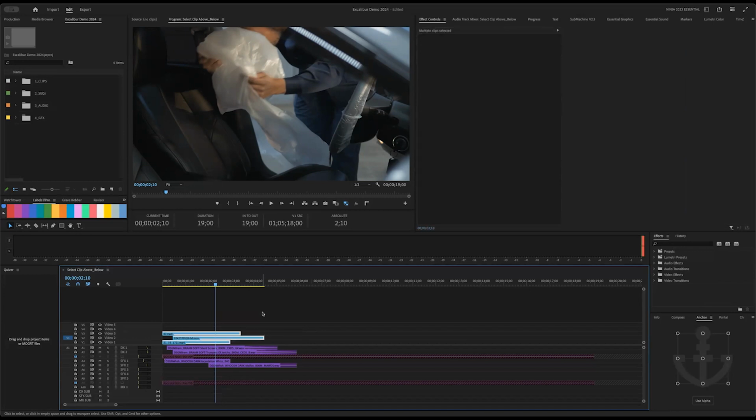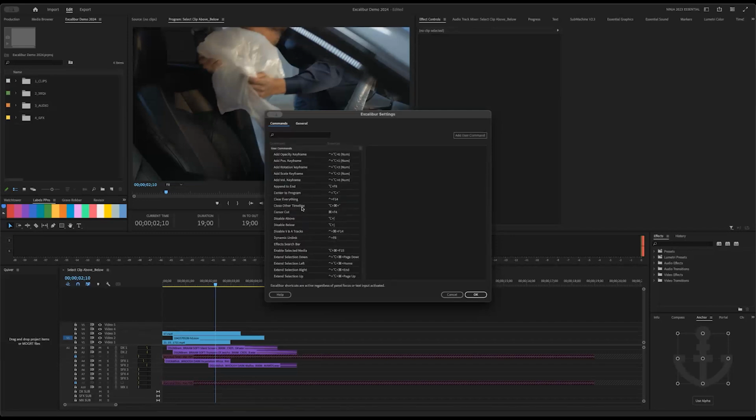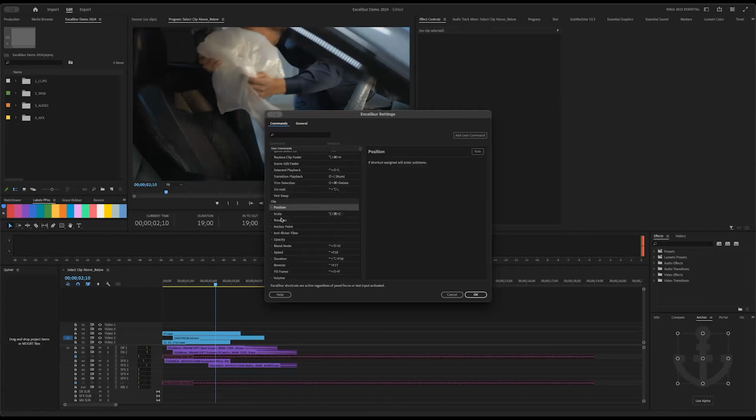And all I'm doing is just hitting a keyboard shortcut. And I can do that. And if I go into my Excalibur settings, I have the ability to do a lot of things. I can look at Excalibur shortcuts, and I can look at all my macros that I built and whatnot. I could change position, scale, rotation, anchor point, opacity, blend mode, all that type of stuff.